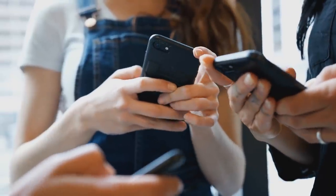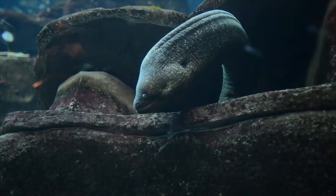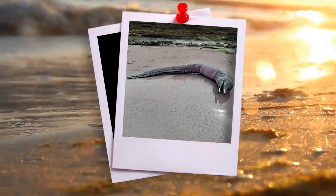Although the bizarre being was never formally identified, social media users were quick to share their opinions. One person suggested that the carcass belonged to an eel that became bloated while it decomposed, making it look more like a dolphin. What do you think it was?